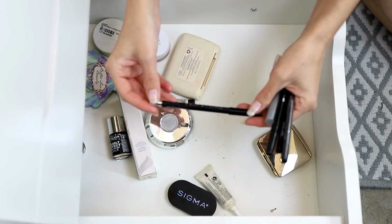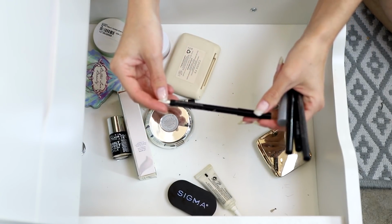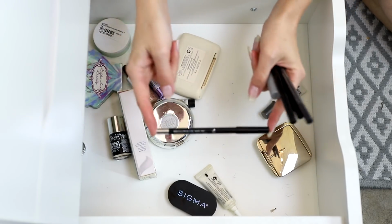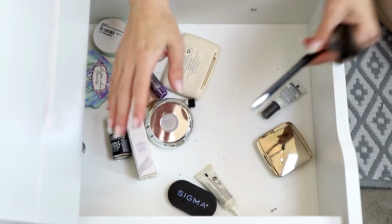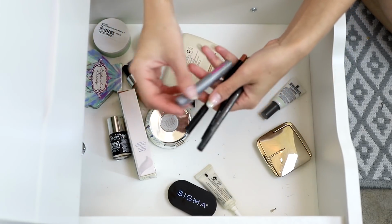The Nabla Velveteen Bombay Black Long Lasting Matte Eye Pencil. This just didn't last on me. So it was one of those ones where I'm like, declutter it. I can pass it on to a friend. They can try it out.